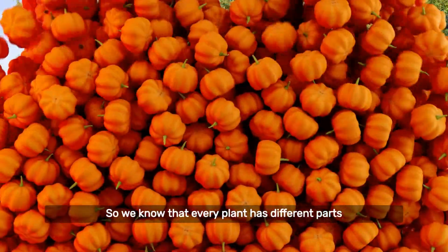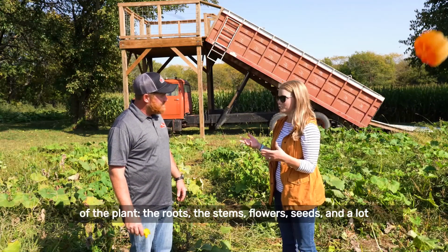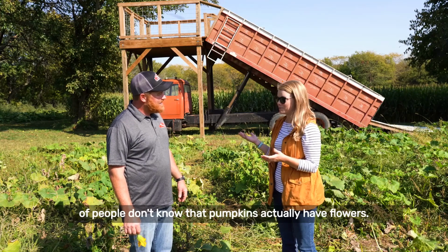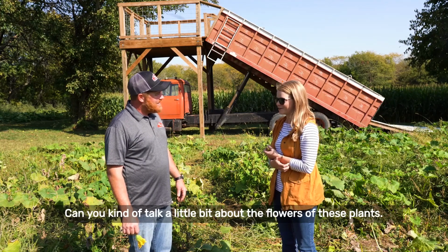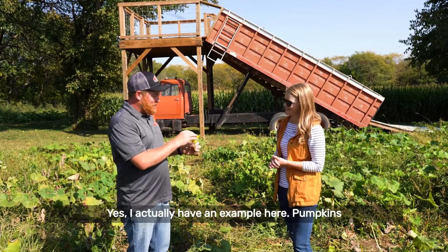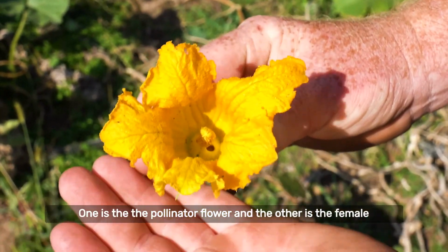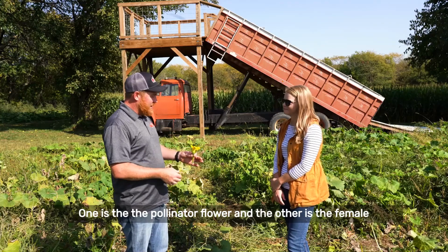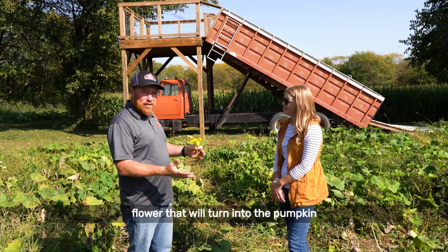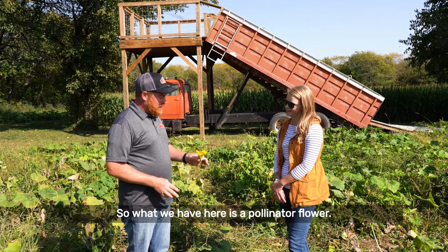So interesting. We know that every plant has different parts: the roots, the stems, the flowers, the seeds. And a lot of people don't know that pumpkins actually have flowers. Can you talk a little bit about the flowers of these plants? Yes, I can. I actually have an example here. Pumpkins do have flowers. They actually have two types of flowers. One is the pollinator flower, and the other is the female flower, or the flower that will turn into the pumpkin once it's pollinated.